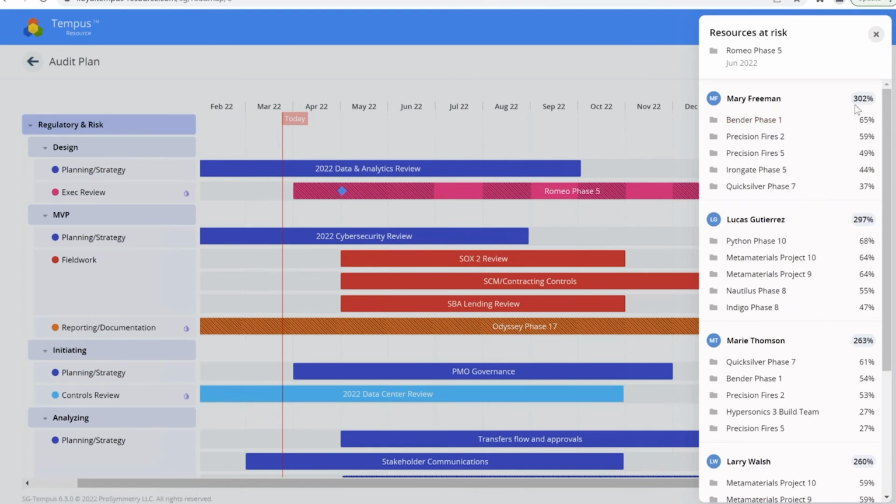Somebody like Mary is 300% overallocated, which is untenable, of course. But we also break down their concurrency overallocations, and you can set thresholds here. I currently set mine at 5. So it's pulling up anybody, even if they were only 100% allocated. You'd still be getting flagged here because they're allocated over too many separate audits to be working simultaneously.